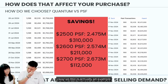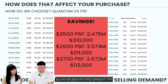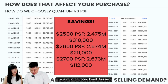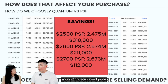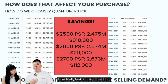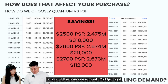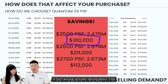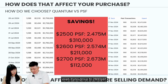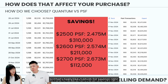Okay, so this is actually an example that I did with my client where we were shortlisting to buy EOK. Based on the transacted price in Grand Diamond, it's already about 2.4, about 2.5 plus. Back then we only had an indicative of EOK, we didn't have an exact price, so I was prepping my buyers to look at the unit at EOK. I told them if they ever come up with 2,005 PSF, if we buy a 990 square feet, we are actually saving about $310,000. Even if you go up to 2,006 PSF, we are still saving about 211,000.